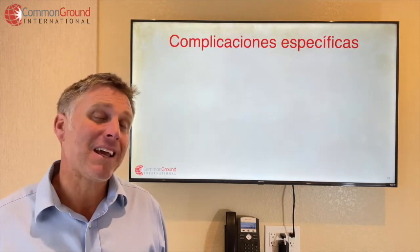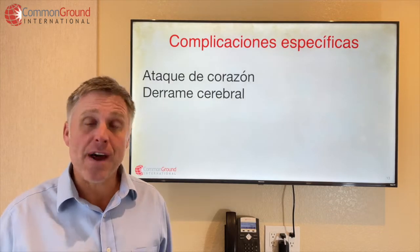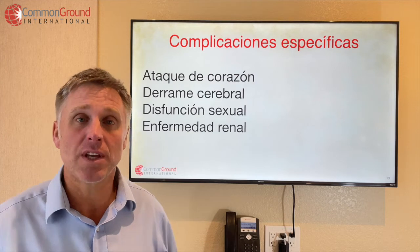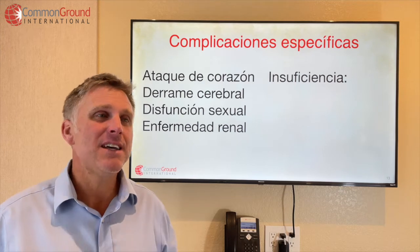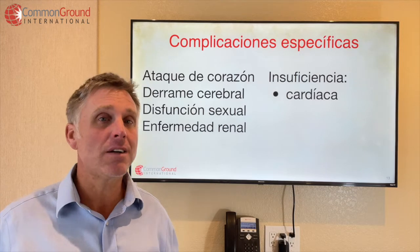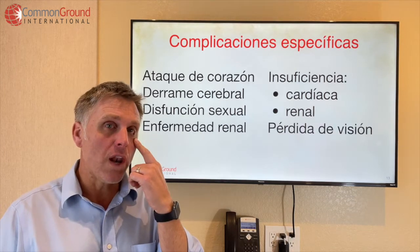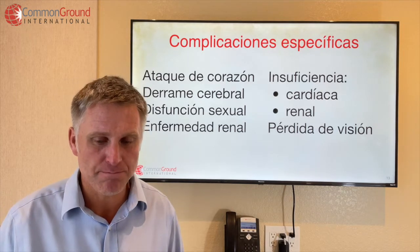Let's talk complicaciones específicas. Maybe ataque de corazón, heart attack. Derrame cerebral is a good word for stroke. Disfunción sexual, okay, obvious. Enfermedad renal, so kidney disease. Insuficiencia is how we say in Spanish failure. So like insuficiencia cardíaca, heart failure. Insuficiencia renal, kidney failure. Okay, pérdida de visión, loss of vision. Okay, you can think of other complicaciones específicas también.